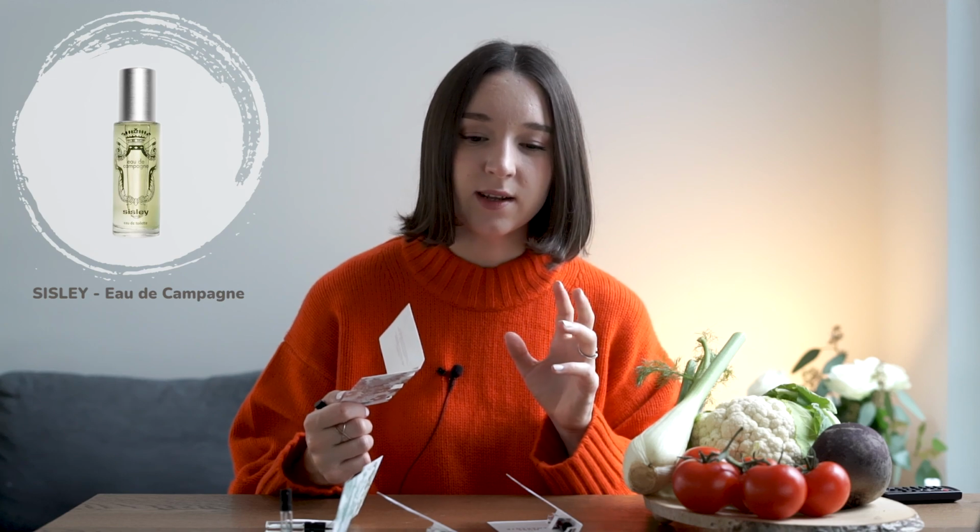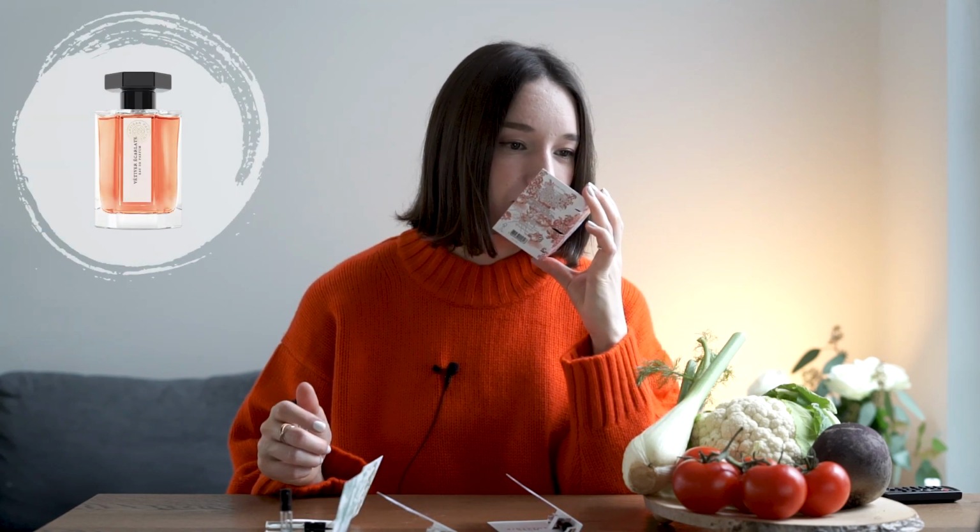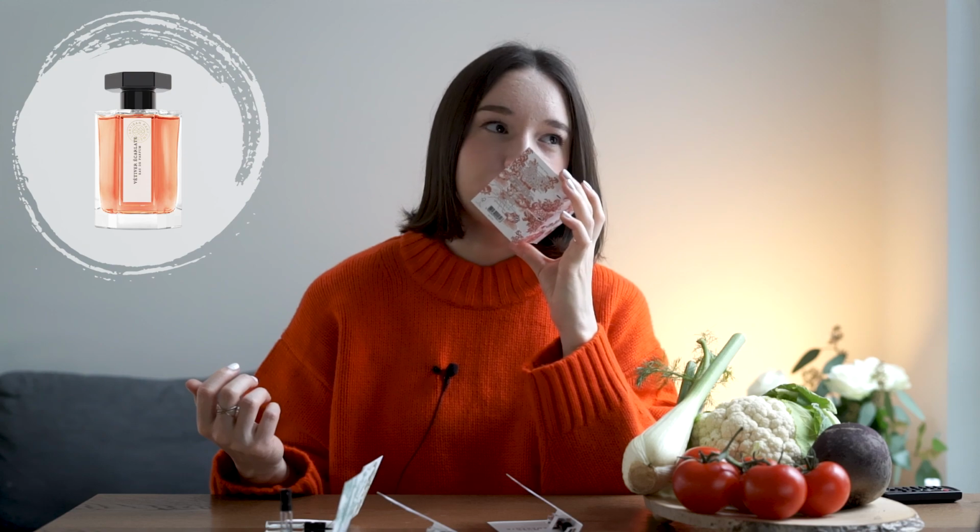When I first tried Eau de Campagne, I was so impressed by how interesting a fragrance can be, but this one I think is even better. So yeah, Vétiver Ecarlate is a very bright, very refreshing scent, and it's really yummy. Can we call it a gourmand fragrance?